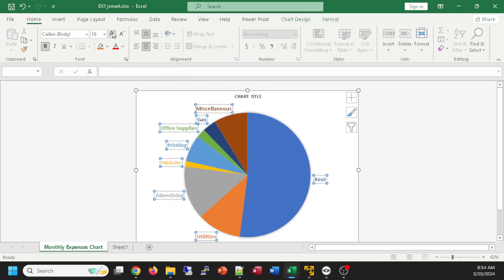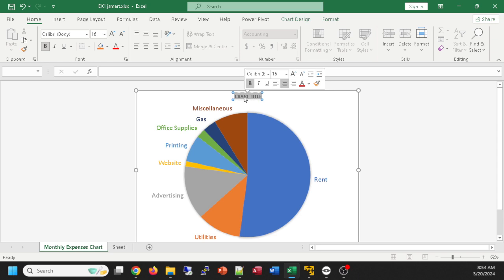Bump up the size until it's a little more readable. That's a little too big. Let's reduce the size just a bit. So there I can adjust the size of the titles for each slice of pie. I click on the title, and let's give it a title of monthly expenses. Now this isn't a placeholder. I have to actually replace that text by triple clicking and then retyping the title monthly expenses.